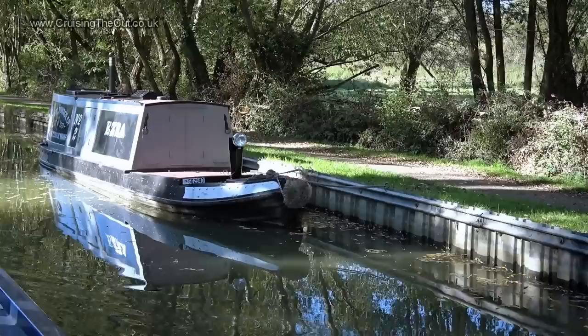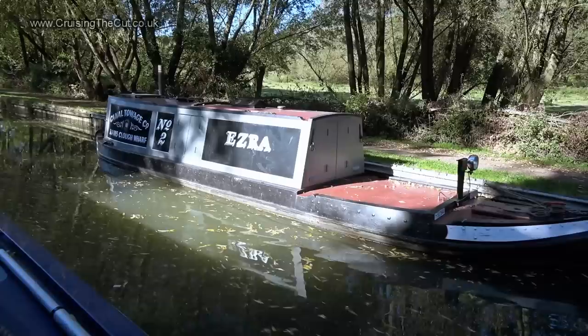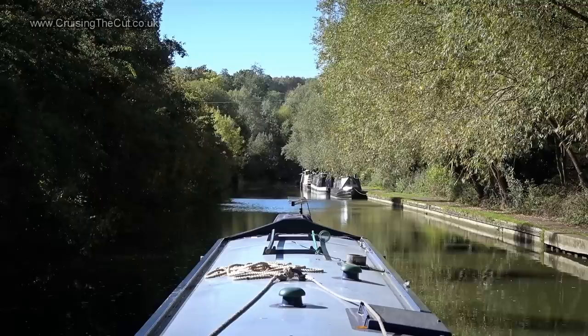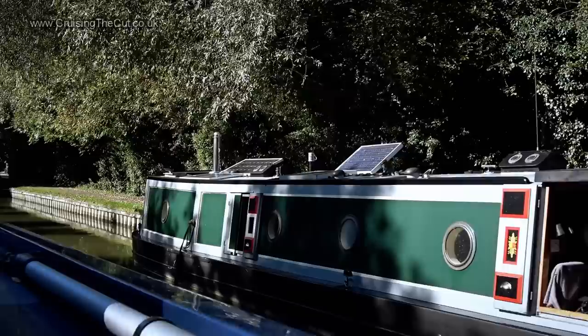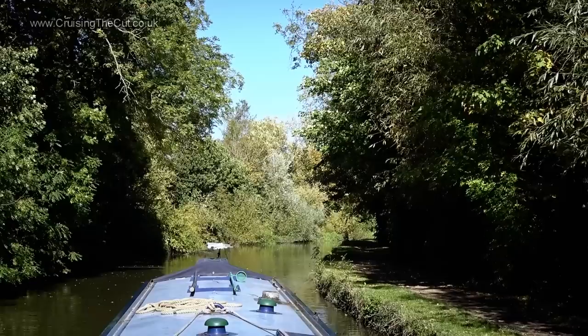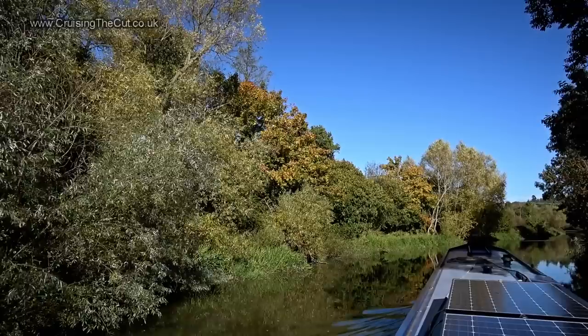I have quite a fondness for small narrowboats, and something like this tiny tug. It's just very nice indeed. Just some fantastic colour in the trees, isn't there? Absolutely lovely.